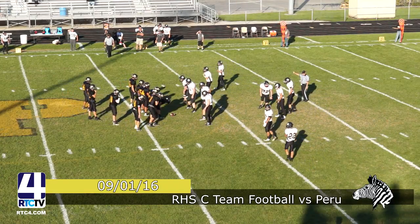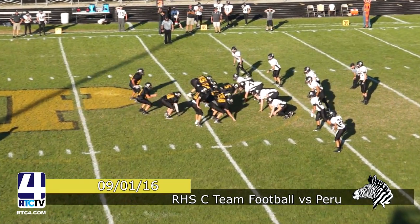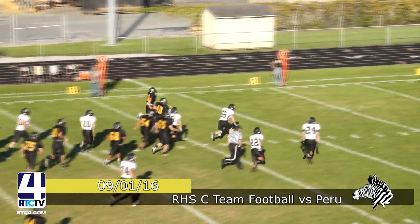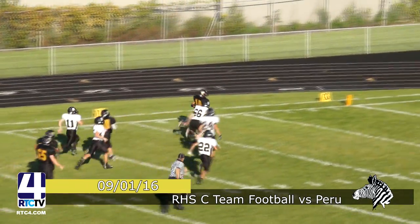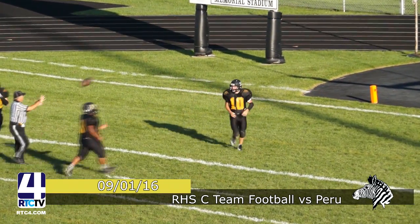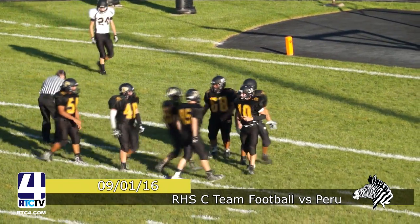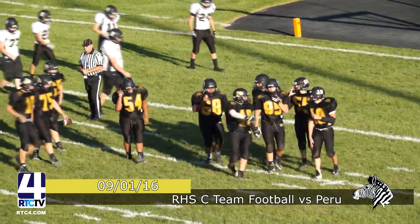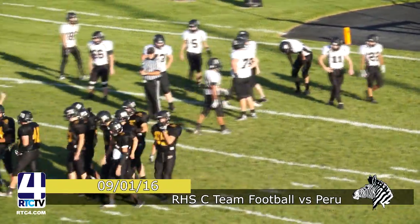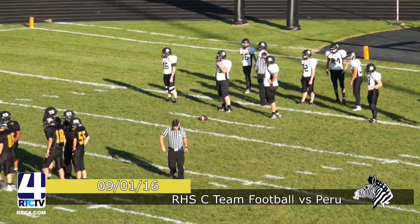8:51 to go in the second quarter. Take a counter to the far side, and boy, was that open. Zebras in pursuit, trying to get to him, but he's got the wheels. Touchdown, Tigers. Number 10, Jake Steele with the carry. Jake Steele for the Tigers. Nice counter around the far side. Hole popped open, and he just took off. He's going to put the Zebras down 14-0 here.